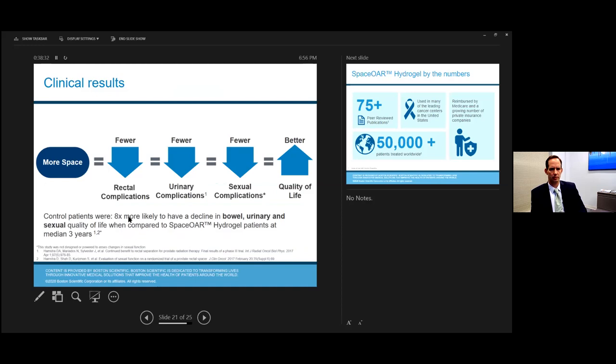So if we get more space in there, the rectal, urinary, and sexual complications go down. And this does result in a better quality of life for our patients. And again, we're looking to cure patients, and we're looking for them to have a long life on the planet. So we do not want to induce any permanent side effects.